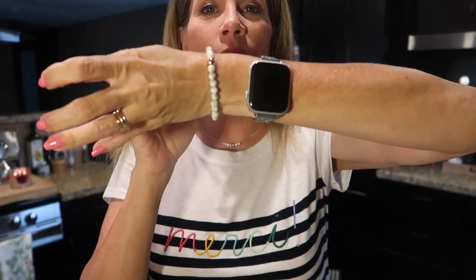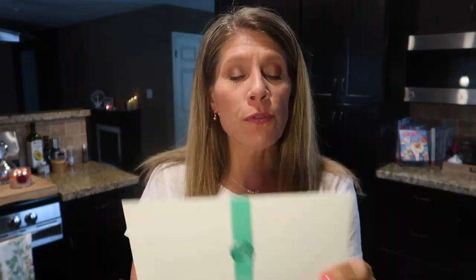This is a fantastic set for summer. I absolutely love this. It works perfectly with what I'm wearing today. Oh, I love it, love it, love it. $12 a month. Seriously, you could give this as a gift. You could treat yourself, of course, but you could also give this as a gift. And it already comes wrapped for you, ready to go.